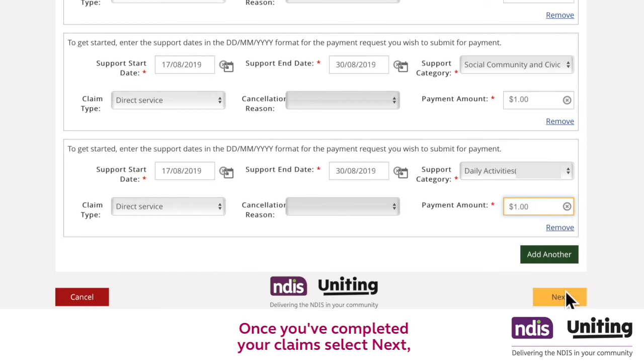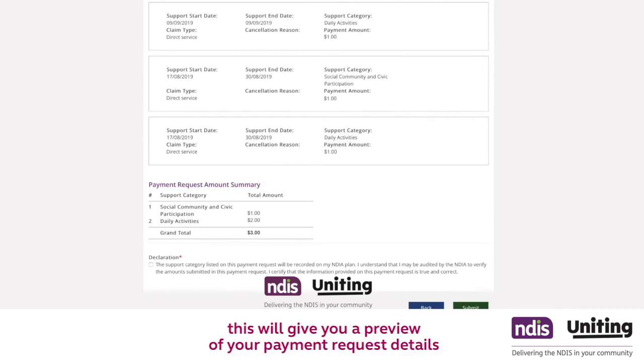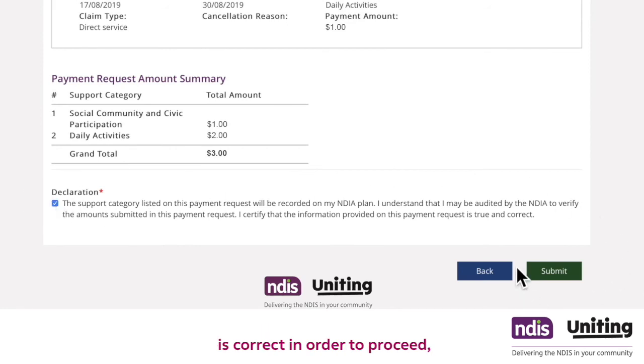Once you've completed your claims, select Next. This will give you a preview of your payment request details along with a summary of category payment requests. At the bottom, you'll notice a declaration tick box. You need to select this, agreeing that the information is correct in order to proceed. Then click on the Submit button.